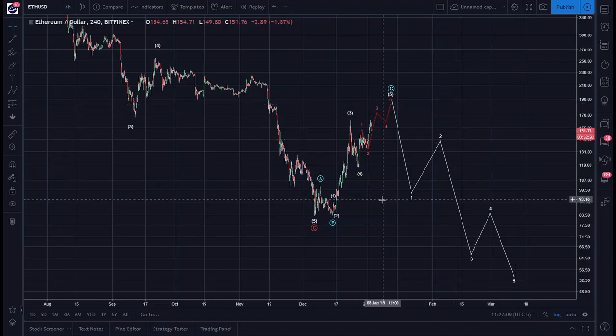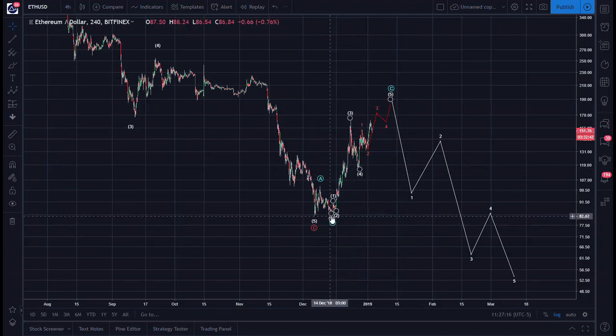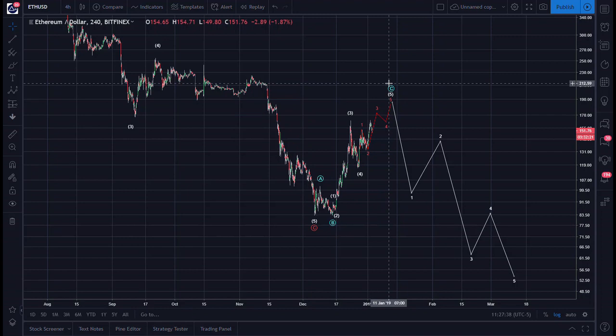So we left off with this, that we have an ABC. And notice how this B right here is just slightly above the bottom of the C. That does happen. Such hairline, by-the-skin-of-the-teeth differentiations do happen. So if we have A, B, C, and then we have 1, 2, 3, 4, 5, this could reach towards maybe 200, 190, 180s.